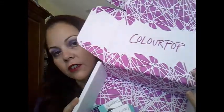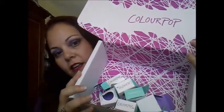It just looks like a regular box, and when you open it, it's super colorful. You can see it's purple and white, and it's very vibrant. And I did order a few items. They were having a special where if you spent $40, which after $30 it's free shipping, so I was like, well, I'm already getting free shipping, $40 plus.